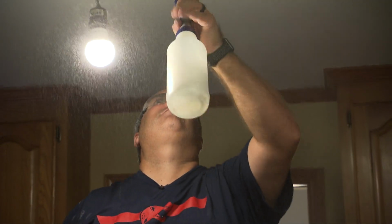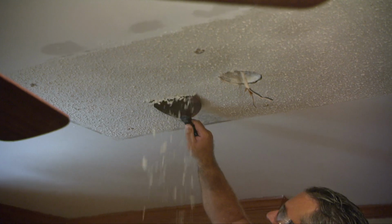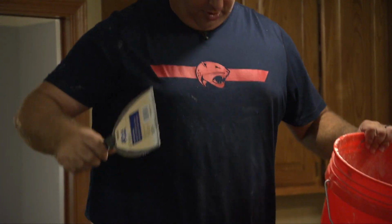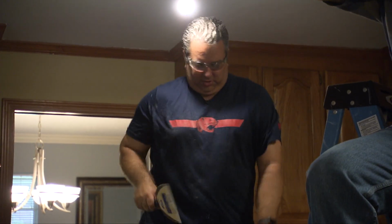Scraping the popcorn is not so much the hard work, it's more just the mess it makes. I notice the popcorn gets on me. And when it gets on me, I don't want to wipe it because it's going to smear all over. So all I do is put my hands down and give a little shake and it just falls right off. That disturbed me a little bit. That's something you can't unsee.